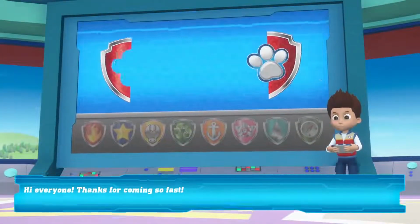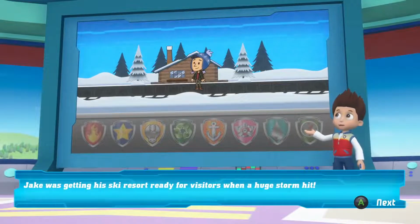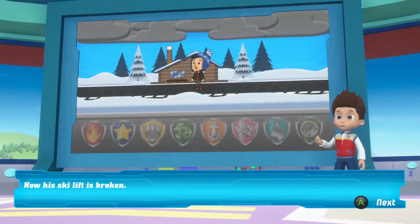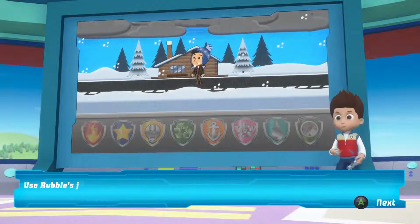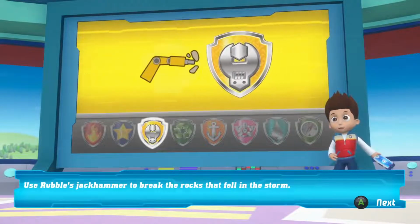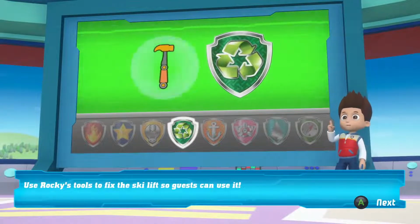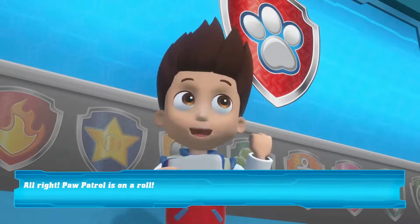Thanks for coming so fast. Jake was getting his ski resort ready for visitors when a huge storm hit. Now, his ski lift is broken. Help him find all the pieces and fix it. Use Rubble's jackhammer to break the rocks that fell in the storm. Use Rocky's tools to fix the ski lift so guests can use it. All right, PAW Patrol is on a roll.